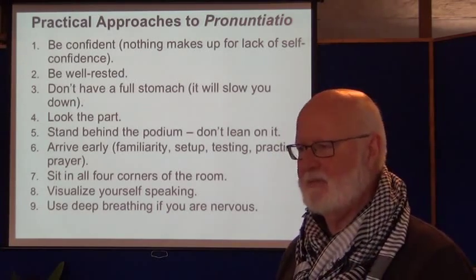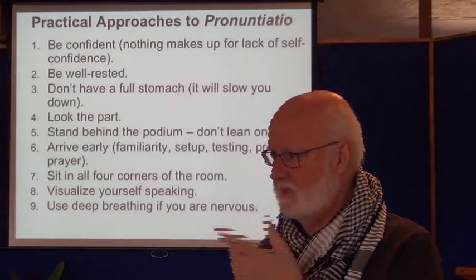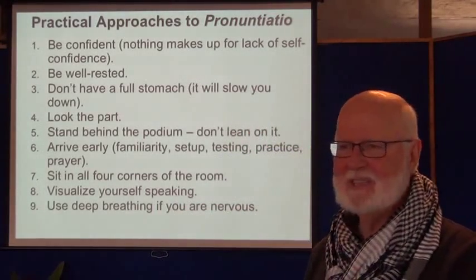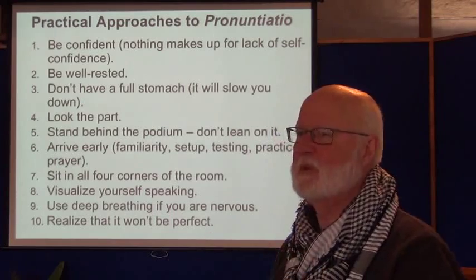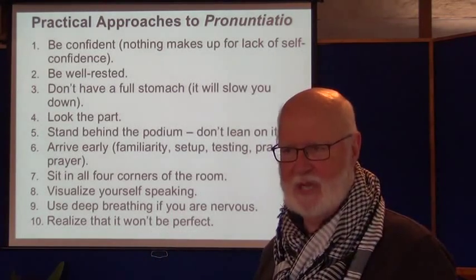Don't be sitting on the platform going, [heavy breathing], because people are going to wonder, do we need to call somebody? You know, what's wrong with him? But just breathing deep will help settle you. And realize that it won't be perfect, not from a human perspective. You are not going to bat 1,000 when you preach.